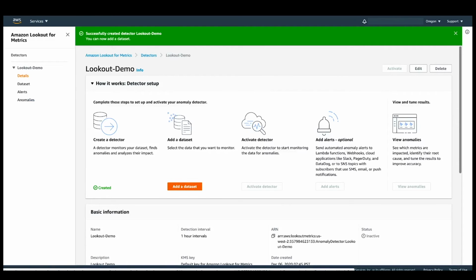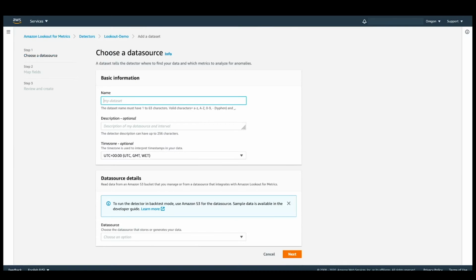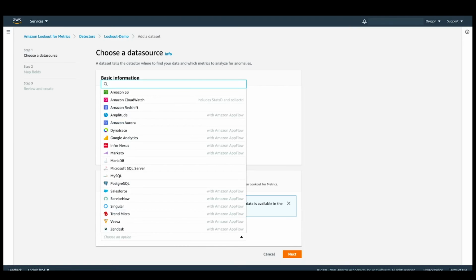The next step is to add dataset to the detector. Again, I provide name, description. Now you specify the source of your data. Amazon Lookout for Metrics can automatically connect to 19 different sources. I'll choose Amazon S3 for this demo.